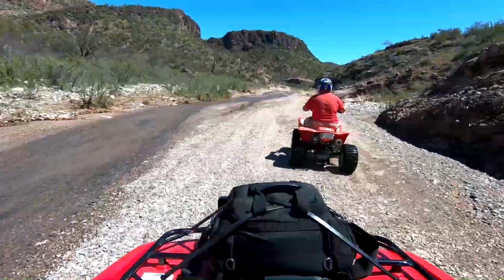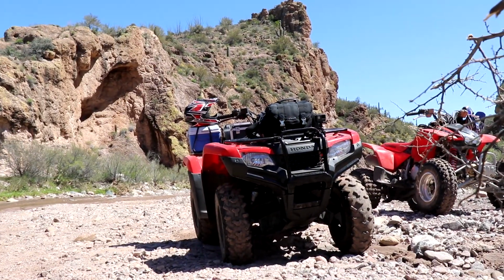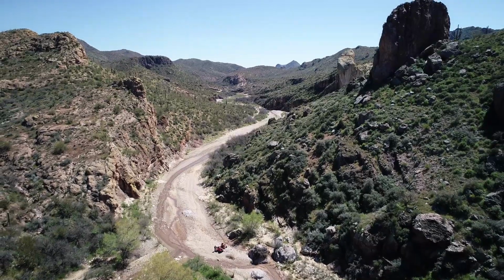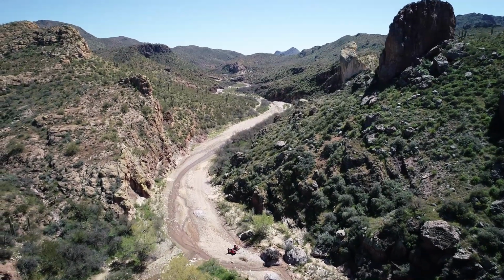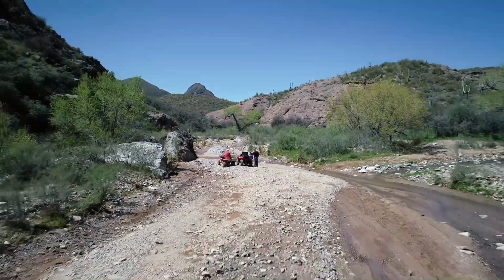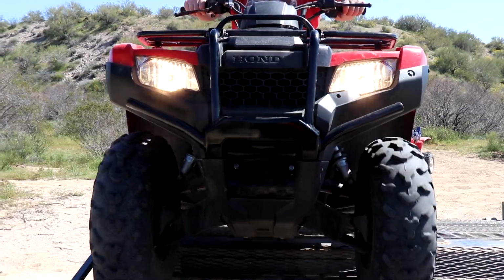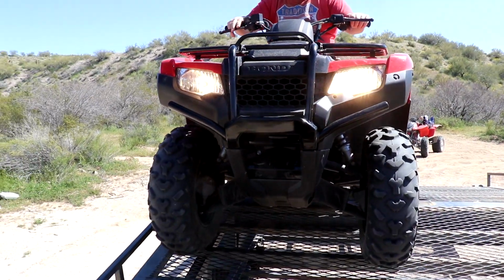While the day hadn't been a huge success, it was just great to get out and enjoy some beautiful scenery and time away from it all. Plus, we now had a good idea on current trail conditions in the area. We loaded up the ATVs, and by about 3:30, we were on our way back home.